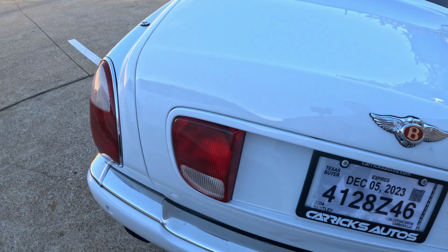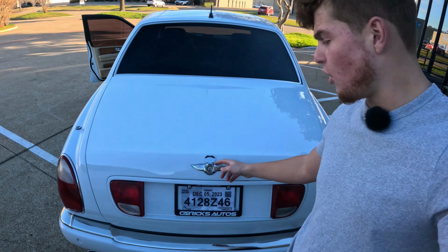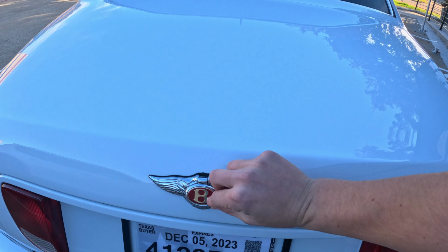And if you don't want to press the button for whatever reason, there is a key slot right here that you open up this B and you can put your key right inside. The most common question I get is, does that flap up and down while I'm driving? No, not at all. It stays in place, probably magnetic.